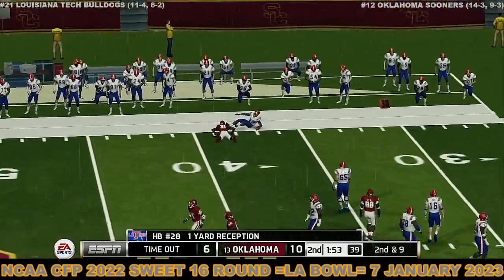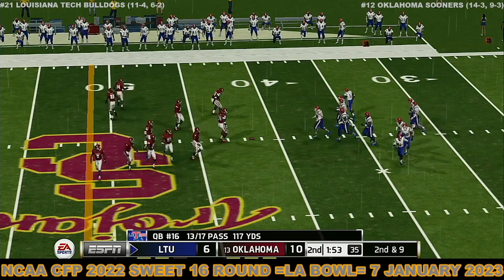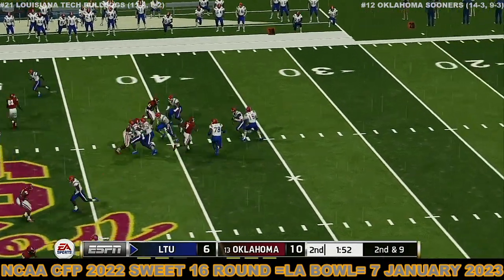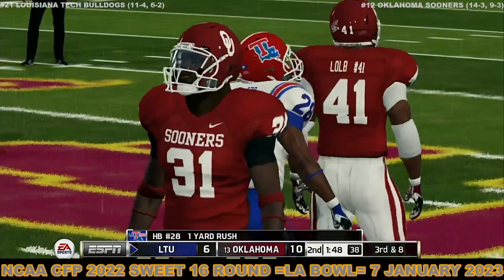Makes the catch, and he's got nowhere to go. Nothing going on that play. Well, here I think the quarterback needs to be a little bit more patient in the pocket. That way he can allow his receivers to get downfield a little bit before he throws it. He makes it out to maybe the 43-yard line.